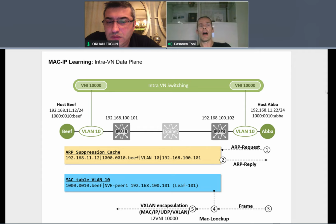And also, when the host ABBA sends the frame, it also generates the control plane traffic. So this way, if it's the first frame that it sends to its local virtual tunnel endpoint switch, the switch learns the MAC address and it generates the MAC advertisement route type 2 and it sends it to remote leaf switches. Okay, which one is faster?